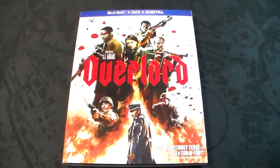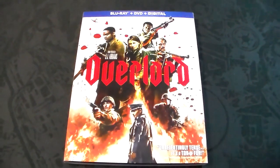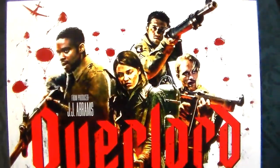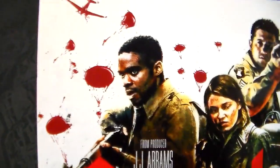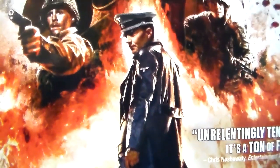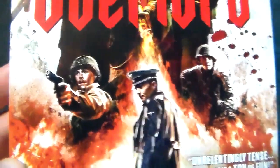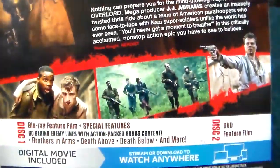It was directed by Julius Avery, who is an Australian screenwriter and director, and it was produced by J.J. Abrams. And on the front here, you have the main cast. This guy right here, he reminds me of John Boyega for some reason, but you have the villain right here, who's kind of a nuisance. I actually couldn't stand him in a way, but I'll get to that. But yeah, it says a wild ride. That's what this movie is.